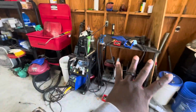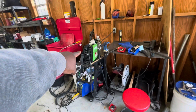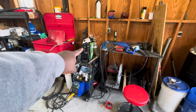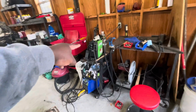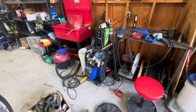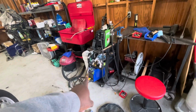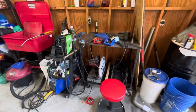This is the welding station, as it were, with a Harbor Freight Titanium cheap little welder there. It does really good, really good. Hats off to that right there. That tool is really good. Obviously, you know about the TIG machine. It does not do AC, it is a DC TIG machine, but it still gets the job done. It's rocking and rolling with the chop saw.